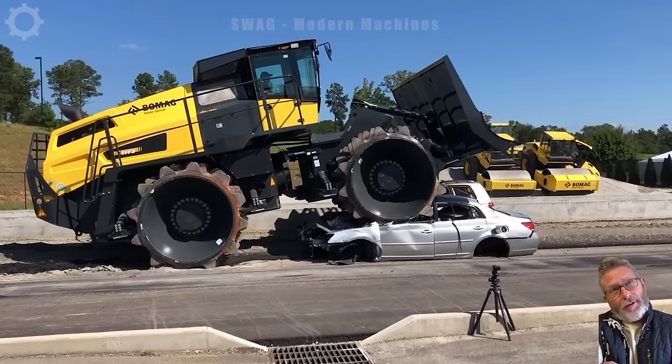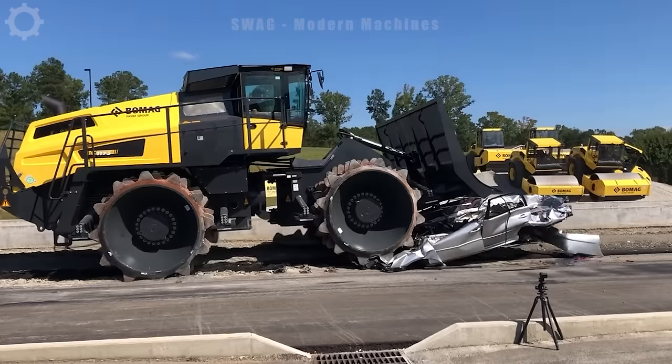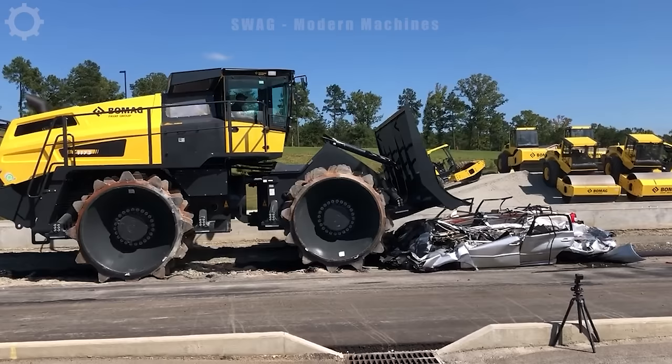Do you know how powerful a large trash compactor is? BOMAG introduced the BC1173 RB5 trash compactor weighing up to 125,000 pounds, and it demonstrated its robustness by easily rolling and crushing two cars.